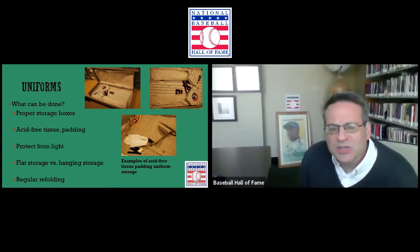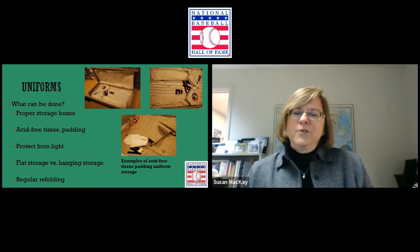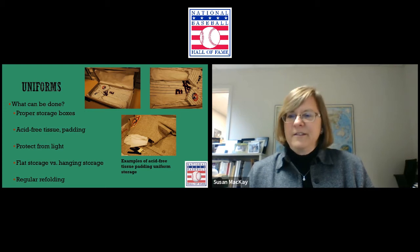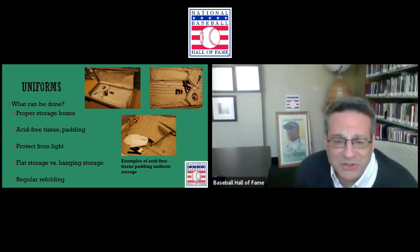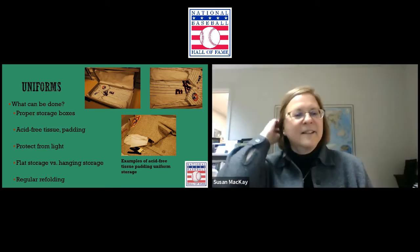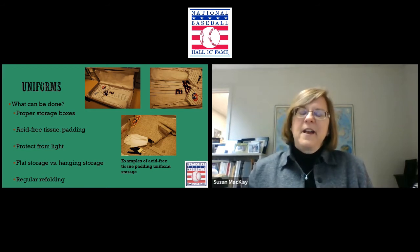Just out of curiosity, is this on exhibit or is it in storage right now? I think it's in storage right now. We rotate pieces on and off exhibit, and we've got several Gehrig jerseys. So we like to kind of rotate them. And I think that's important to emphasize. If the Hall of Fame has to rotate items in and out of display, that's probably a sign that you need to do the same with your items at home. That's a good point, Bruce.